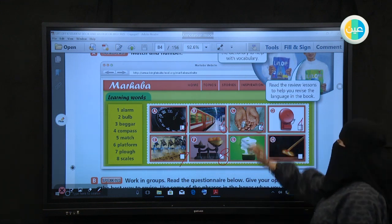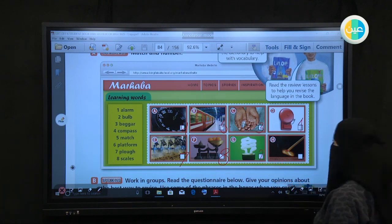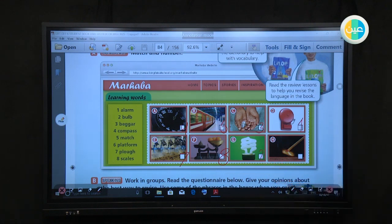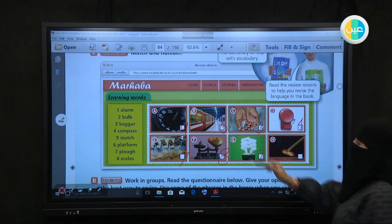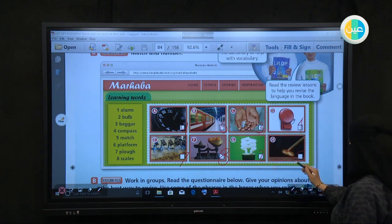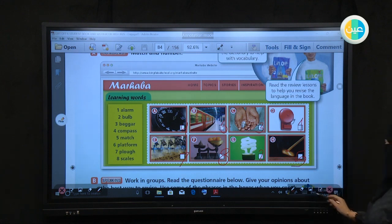G matches with number 2, light or bulb. And the last picture, H, matches with the word match. Okay.